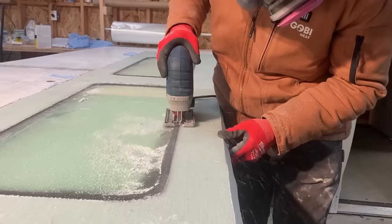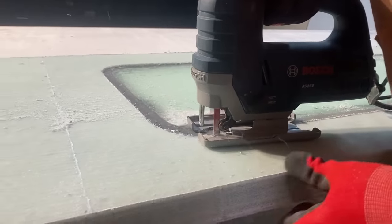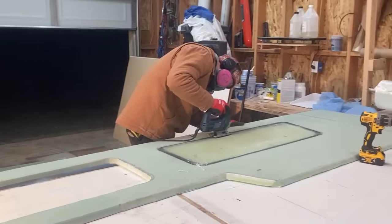Once the epoxy had cured, I could use my templates to trace out the shape onto the panels, and then I could cut out the shapes, including the windows, to make the doghouse sides.